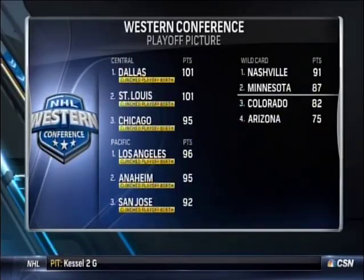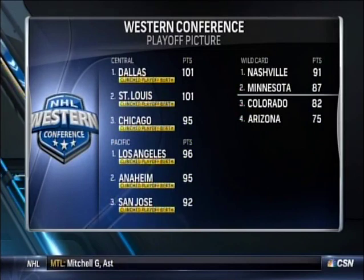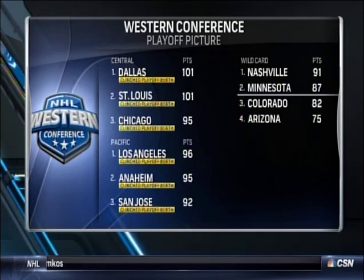So here's a look at the updated Western Conference playoff picture. Dallas and St. Louis remain tied atop the conference at 101 points. However, the Stars are leading Arizona late 3-1, so they may take over sole possession. Once again, neither Nashville nor Minnesota able to gain any points on the Blackhawks. They stay put with their losses tonight.